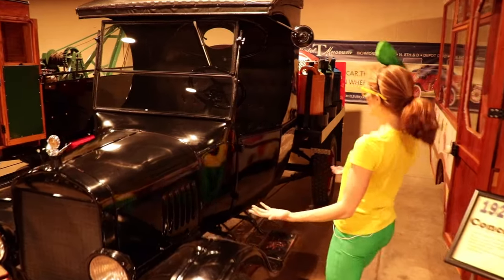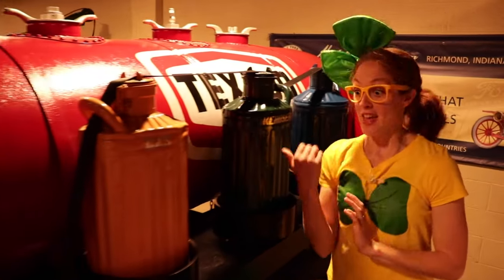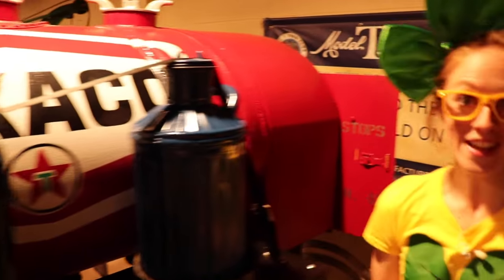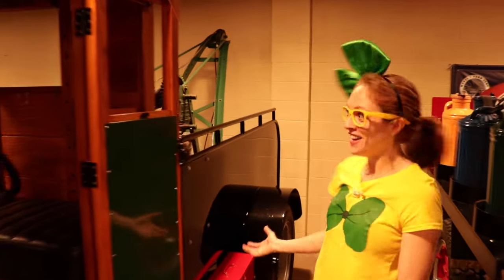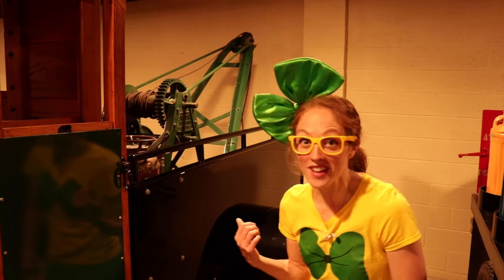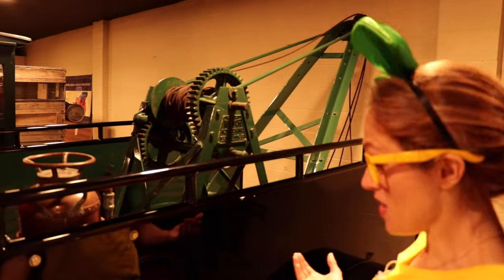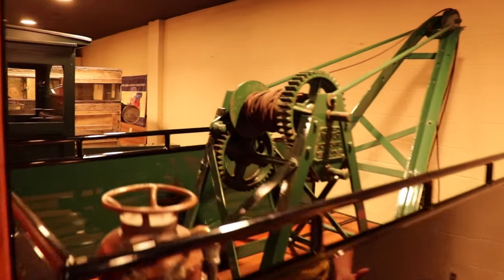And this one right here is a fuel truck. Check it out. Do you see this big fuel tank back here? Oh boy, it probably delivered gasoline to different gas stations. It's got a gas, kerosene, oil tank. That's pretty neat. Wow! This is a tow truck. Have you ever seen an old tow truck like this before? Well, we've seen a big giant pink one, but I've never seen such an old tow truck. What an incredible start.